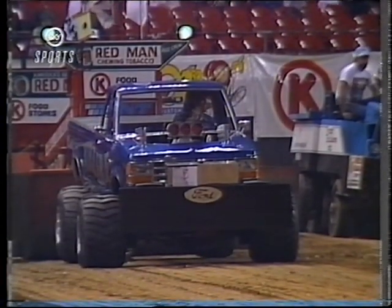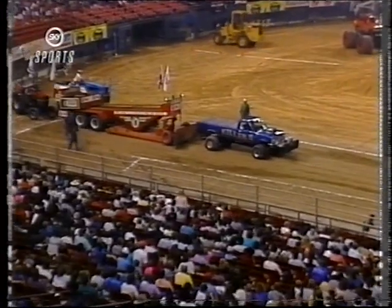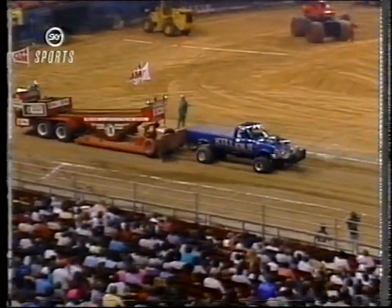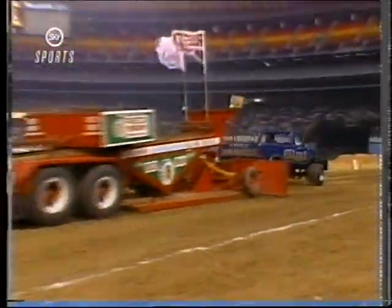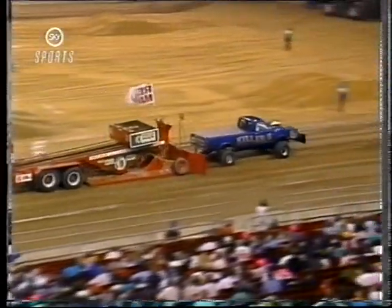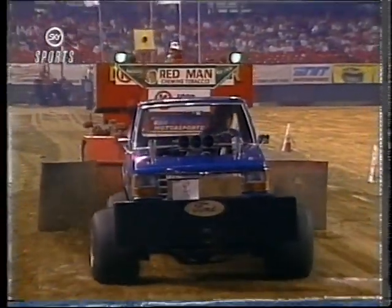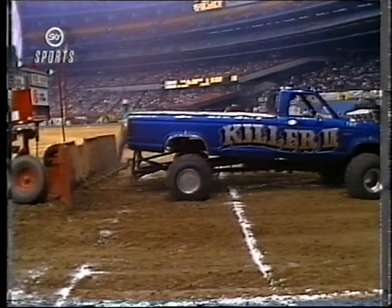Well, here's a brand new truck we've never seen before, brought by Charlie Lowe. He calls it the Killer 2. And this is a Ford vehicle, and to a lot of fans in the stands, that's important if they own a Ford truck. You hear a lot of cheering for the various makes of 4x4 vehicles. And here comes that box forward. That's what drags you to a halt. You can see the injection was just wide open. And the pull is a nice one, but not good enough.